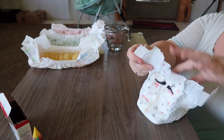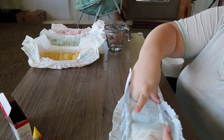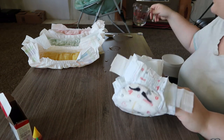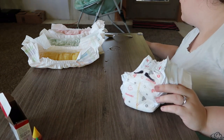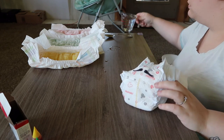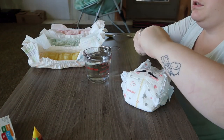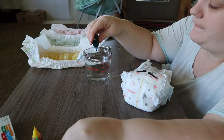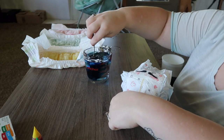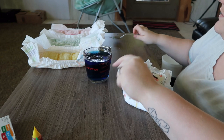Like I said, I'm pretty sure this is the Huggies Snug and Dry. It's got a nice blue panel here. Probably extra absorbency, I would think. But we're gonna go ahead and grab some water. This one obviously is going to be dyed blue. 1, 2, 3, 4. Just for extra added color. I love this blue right now.